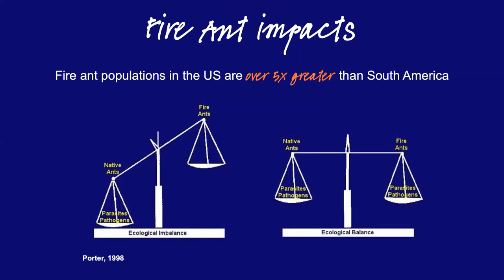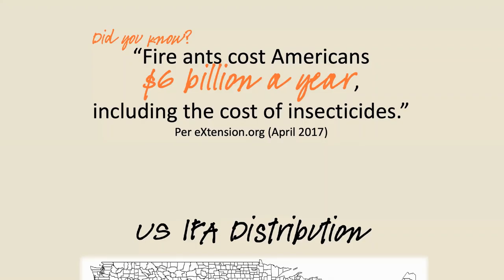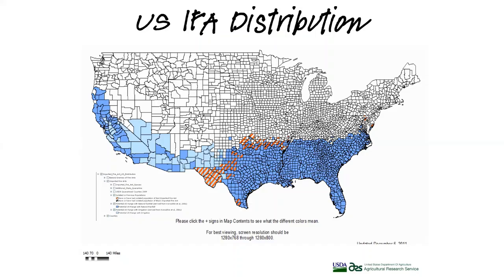Did you know that fire ants cost Americans $6 billion a year? Did you get that number? $6 billion.